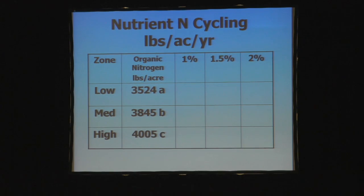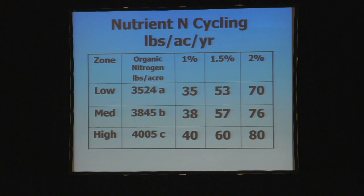So if we go back to our little project here, where we show different amounts of organic nitrogen by zones, assuming that we had 1% of the organic nitrogen being mineralized, we're looking at anywhere from 35 to 40 pounds per acre per year being mineralized. If we had 1.5%, it'd go from 53 to 60, and if we had 2%, it would be from 70 to 80 pounds of nitrogen per acre. So you can see that if you have the right temperature and moisture conditions, there can be a tremendous amount of release of nitrogen in any given year.